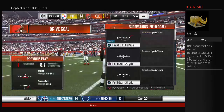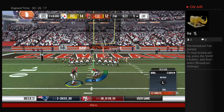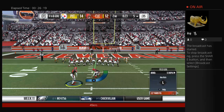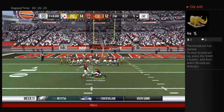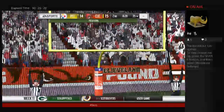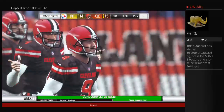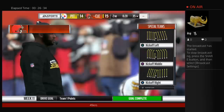The defense, they got a little bit of a breather. Now they're back and set as we resume play. And his kick is indeed good. And with that, they'll take a 1-point lead here in the second. So they kick it through to take the lead.